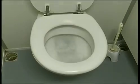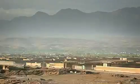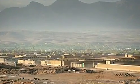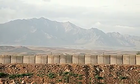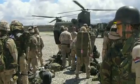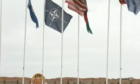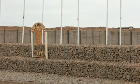Washing and flushing. Things we do every day, and things we take for granted. But imagine an army base in the middle of Afghanistan, where thousands of soldiers will wash and flush daily. And suddenly it's not so simple. So how do the Dutch deal with wastewater on Kamp Holland in Oruzgan?